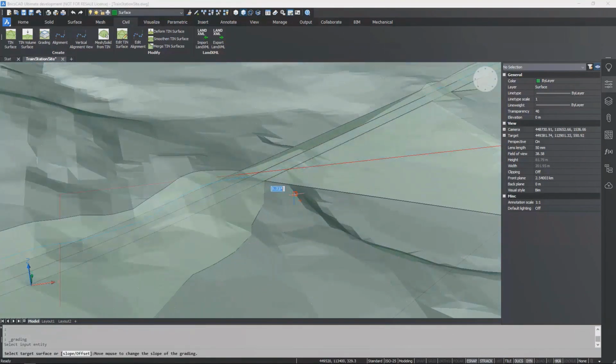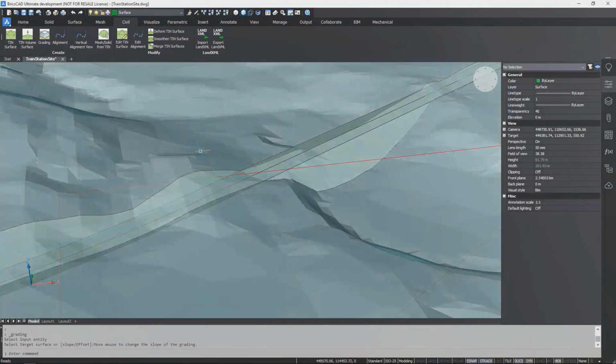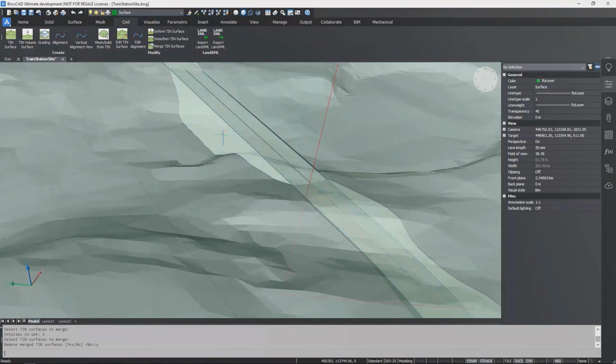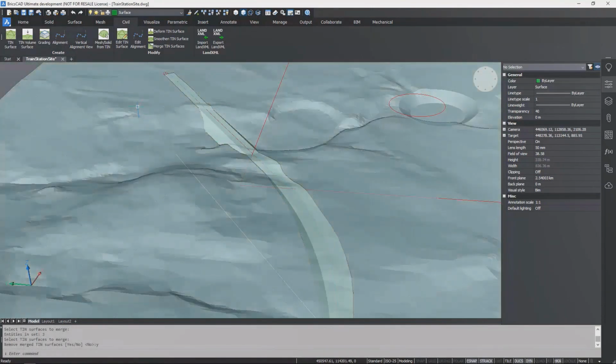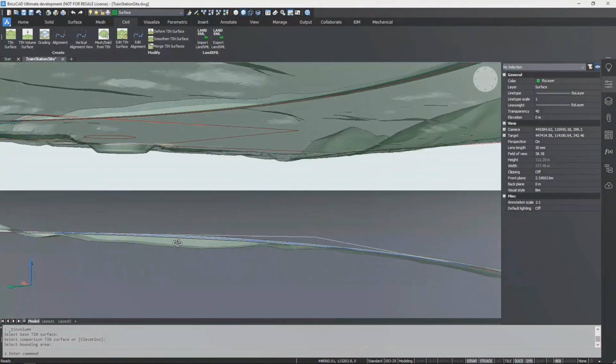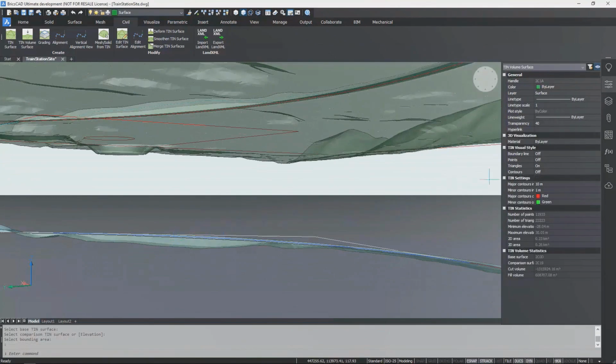And then once we have the gradings created, we can go ahead and merge those gradings together. So we have 4 different gradings all associated with the alignment. We merge them together, and then we can create a TIN volume surface between our design, those gradings, and the terrain. With that TIN volume surface, we can select it and look at its various properties, including the cut and fill volumes. So a lot of power here.